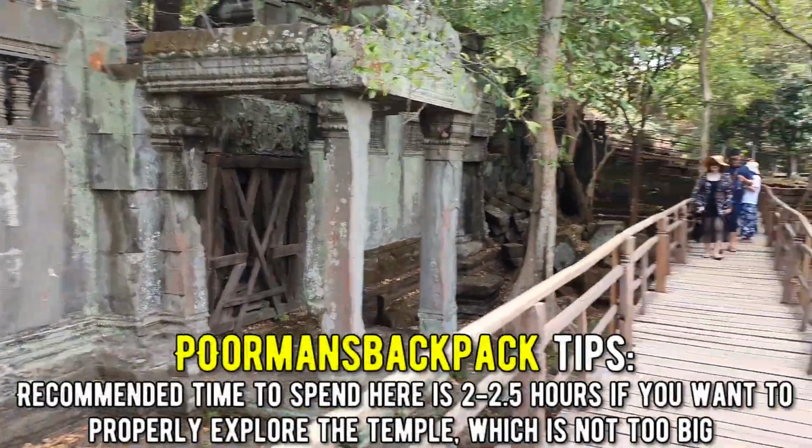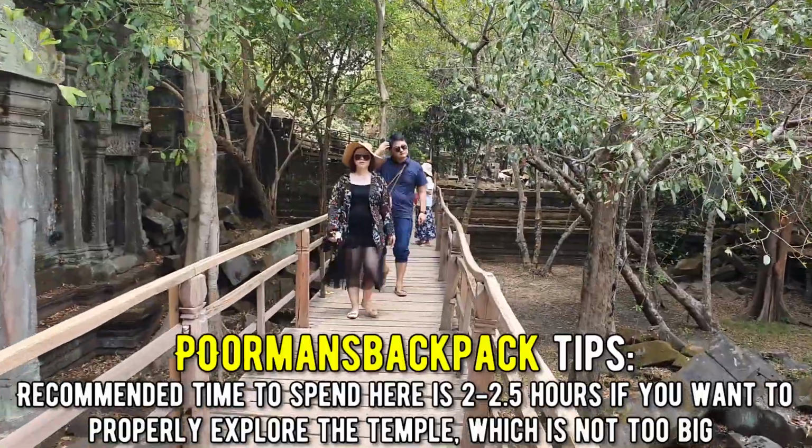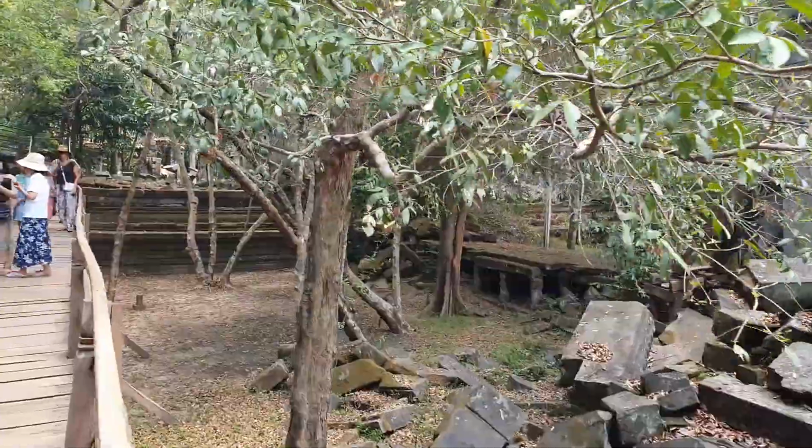If you do see tourists here, mostly they'll follow this wooden path that's been built to facilitate the tour. But you can easily get off this path and explore the rest of the temple on your own if you want.